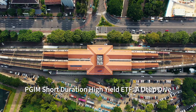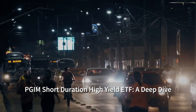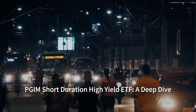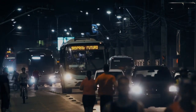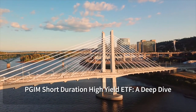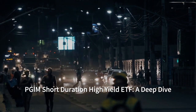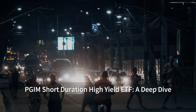Key features of PSH. Expense ratio, 0.35%. Average effective duration, approximately 2.4 years. Yield, as of January 24, 2024, the SEC 30-day subsidized yield was 5.12%, and the NAV distribution yield was 5.92%. Underlying index, Bloomberg Barclays U.S. Short Duration High Yield Corporate Bond Index. Top holdings, as of November 30, 2023, the top holdings included bonds issued by companies like Chevron, Ford Motor Company, and Kraft Heinz.